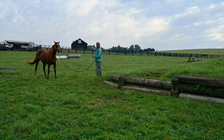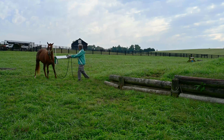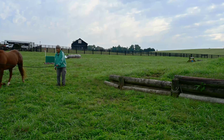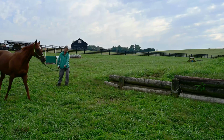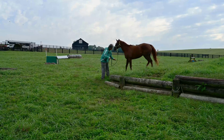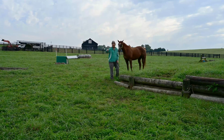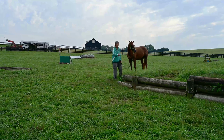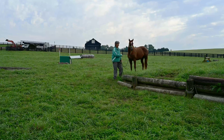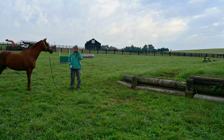Always noticing the lick and chew. The lick and chew means they connected the dots. Perfect. That was the ideal jump up the bank. She came out, she's walking, tiny step of trot, focus, jumped up, not a huge leap, and it was really awesome. Okay, so now we're going to go down the bank.